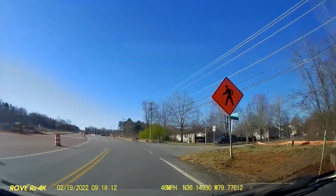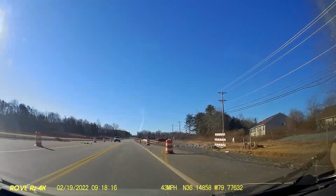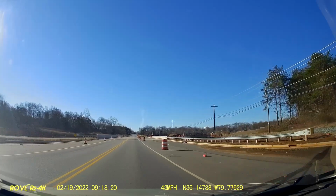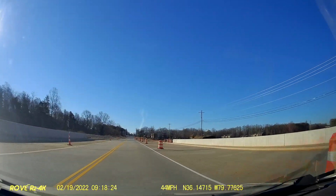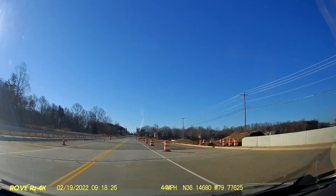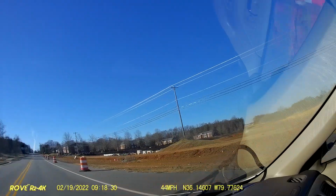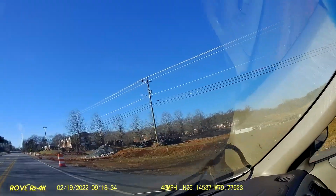Peach Orchard Drive. Okay, so this is the only interchange that's going to be put in between Ilm Street and US 29. See some construction there, hopefully.